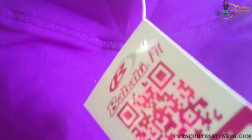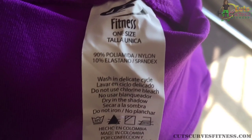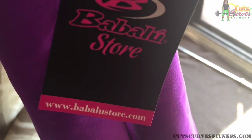One thing I want to point out super quickly is to get the fitness leggings. I bought one of their cheaper $20 leggings off their website, and they're not the same. These are the fitness leggings. Super important.